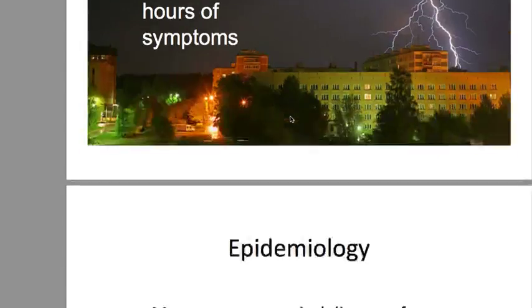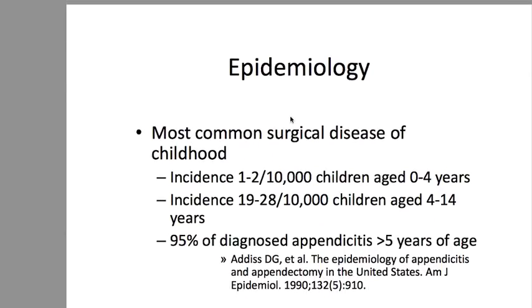So let's talk about epidemiology, because I think there are some important takeaway points here. The numbers that you see: the incidence is 1 to 2 per 10,000 in kids 0 to 4. That incidence goes up tenfold once you hit 4, so basically kindergarten. What that tells me is that below the age of 4, it is a relatively rare disease.